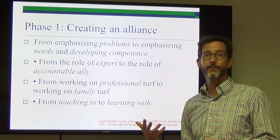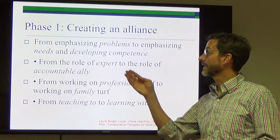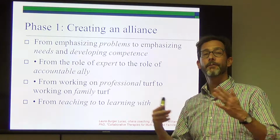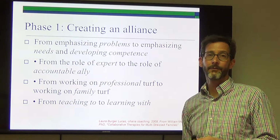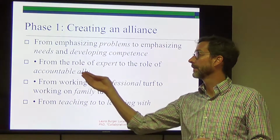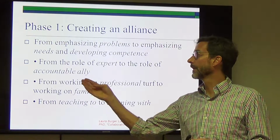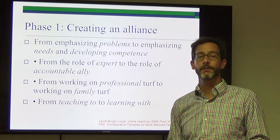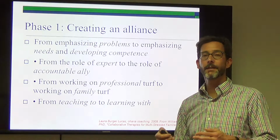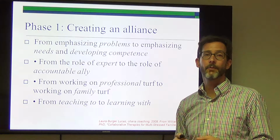As you read in the stories from Carl and Ira's book, the individuals who are helping families in Wraparound are not experts. They're closer to allies, you know. Carl talks about trying to frame himself as an accountable friend for some of these families. We're moving from professionals being viewed as an expert to serving in a role of accountable ally, someone who will walk with them through this process. We're going to move from working on professional turf to working on family's turf. And we're going to go from teaching to learning with the family. These are the kinds of shifts that the family should really tangibly feel during the engagement and team preparation phase of Wraparound.